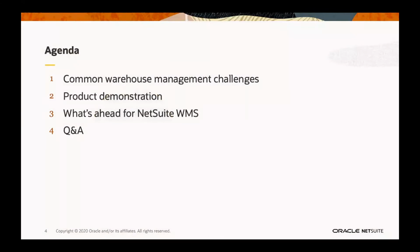In the next 30 minutes, we're going to walk through some of the common challenges holding warehouses back when they're relying on manual processes. Then Allison will dive in and give us a live demonstration of NetSuite WMS. We'll then talk briefly about some of the new functionality being added to WMS. And finally, we'll have some time at the end to answer any questions. So let's get started.